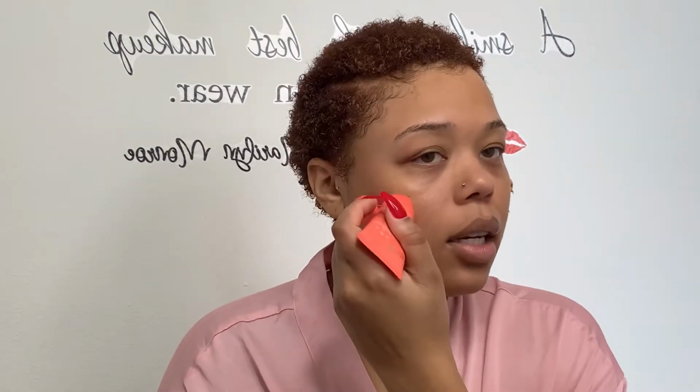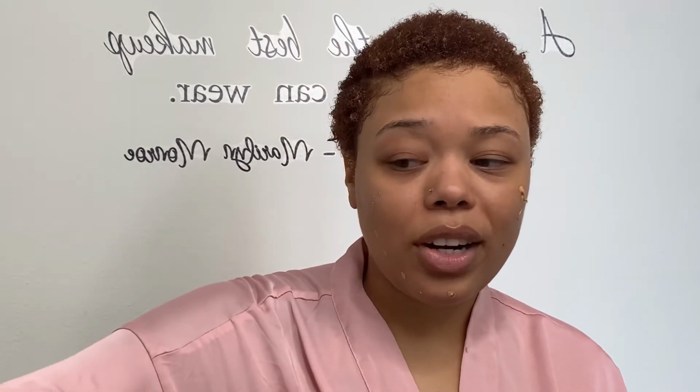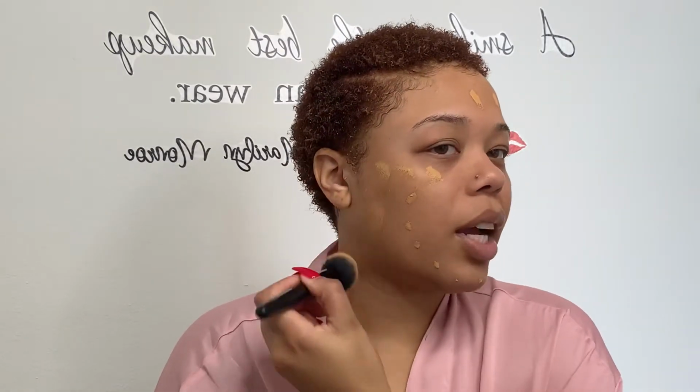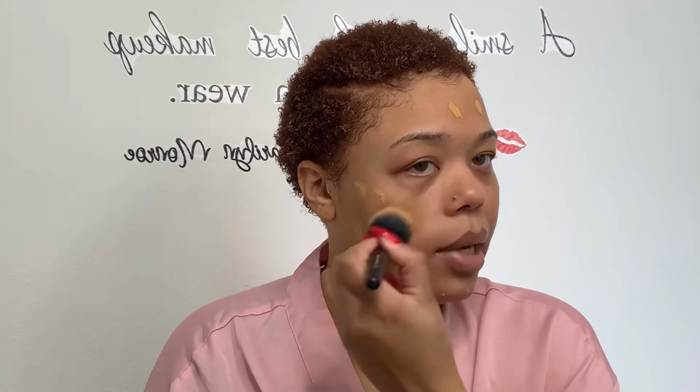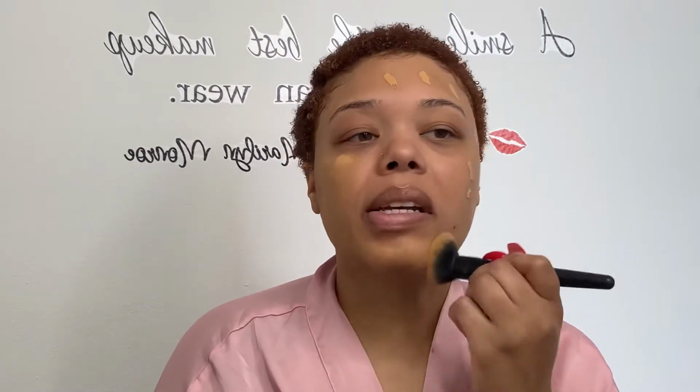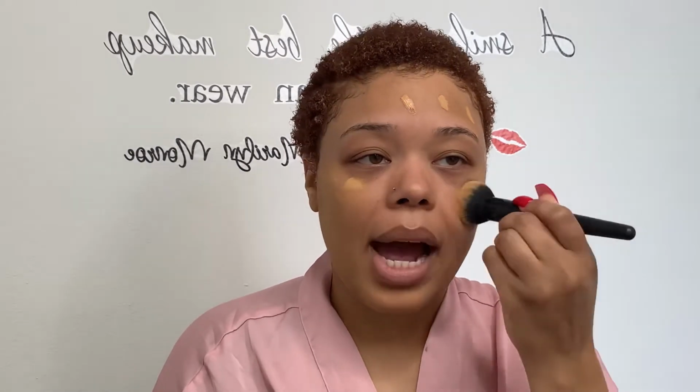Period. Foundation, we're using the Juvia's Place I Am Magic Velvet Matte Foundation, and this is in the shade 520 Tangier. I still honestly believe that this foundation is a bit too dark for me. It's warm, but overpoweringly warm, and I don't really care for it. So honestly, I might just take this back and get another one of my Il Makiage Woke Up Like This foundation, because that match was like a dream.